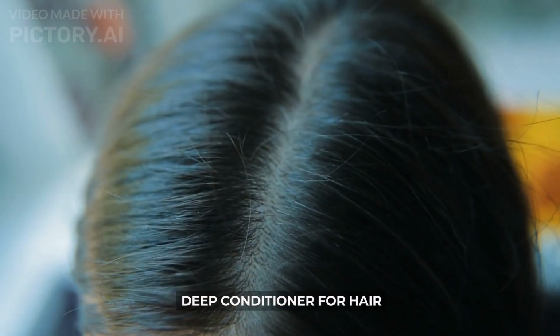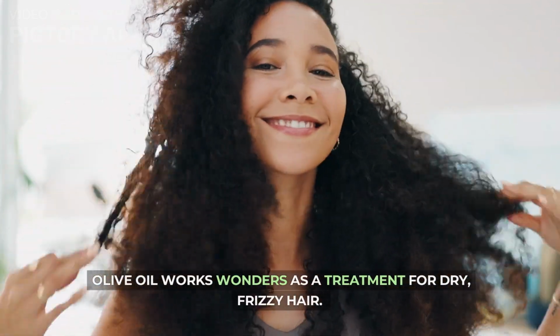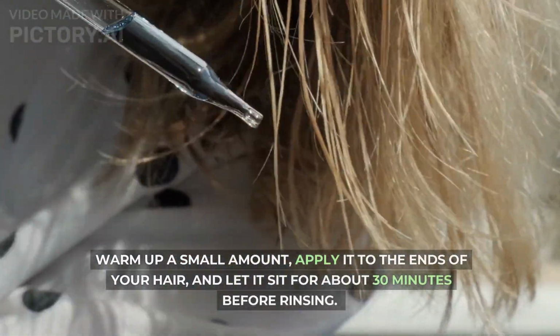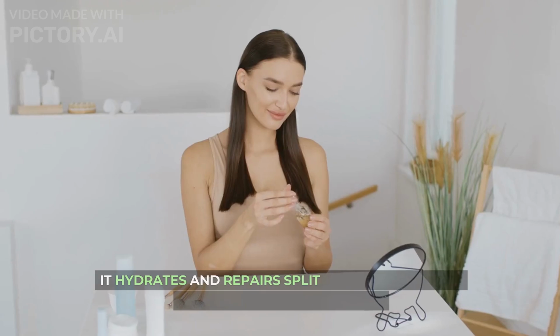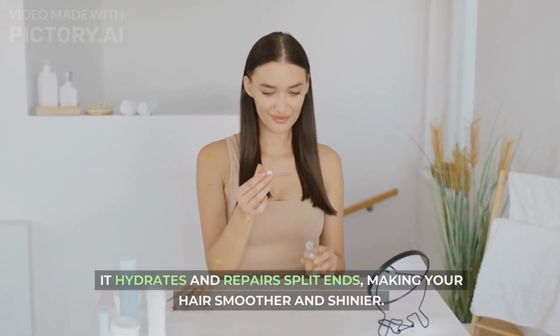Deep Conditioner for Hair. Olive oil works wonders as a treatment for dry, frizzy hair. Warm up a small amount, apply it to the ends of your hair, and let it sit for about 30 minutes before rinsing. It hydrates and repairs split ends, making your hair smoother and shinier.